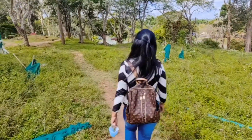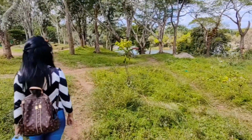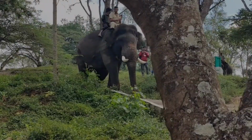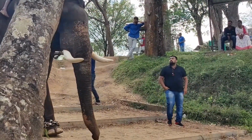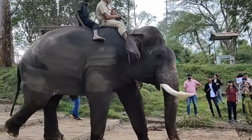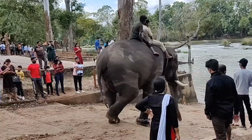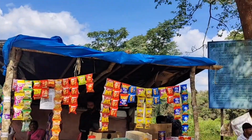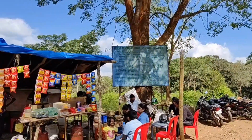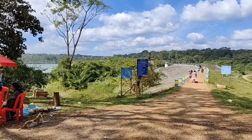We'll check. This is our second stop of the day, Chiklihole Dam. Beautiful dam, surrounded by trees and hills.